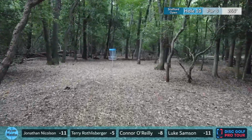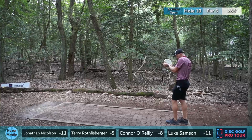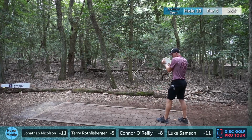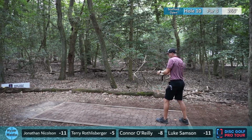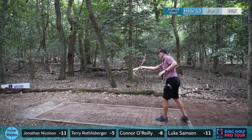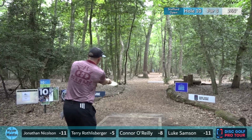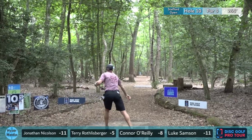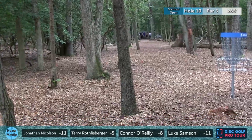And they will start by tackling hole 10, par 3, 265 feet, straight, narrow gap, pretty tight. You gotta hit the line, whatever you can do to keep it straight. I like the forehand play here. Eyes up on the target. It's easier to hit. I'm not saying I could do it. I just feel like it's the better play. The odds are with you with the forehand.